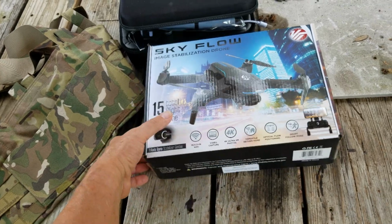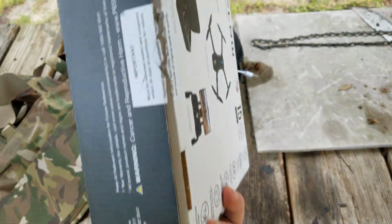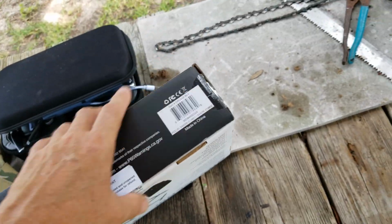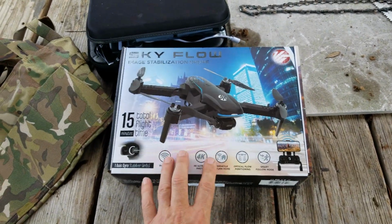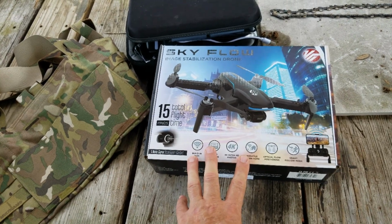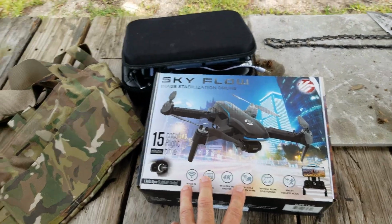Now I got it new in box. I mean, the seals were still on it, and there was no evidence it had ever been opened. So it was a $129 drone, and I picked it up for 30 bucks.